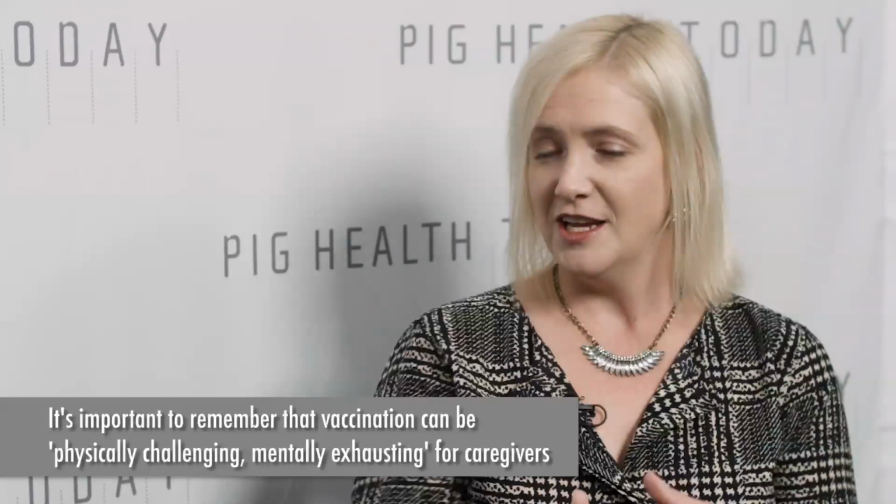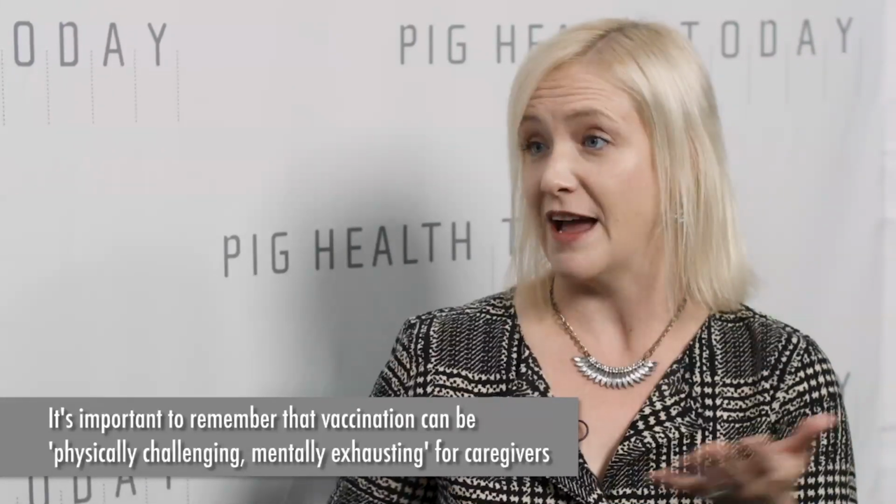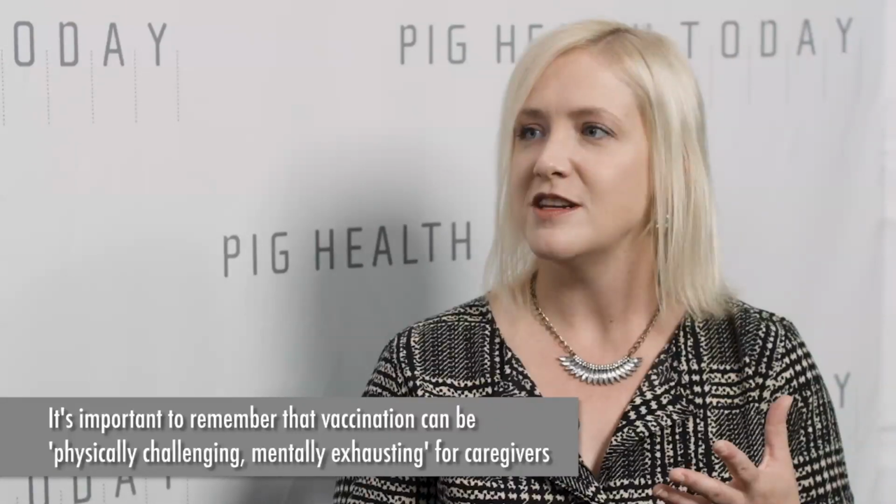It's challenging. The environment, you know, we keep these barns warm for the pigs, and especially if we're vaccinating younger pigs, we often may be in an environment that is much warmer than what is ideal for our comfort level. And so because of that, it's physically challenging, it's mentally exhausting. You're looking at multiple animals and making sure you're getting in the right spot. You need to be able to keep track of if you have vaccine left in the bottle, make sure that you're administering the right dose. So there's a lot of things to keep track of and physically administer at the same time. So it's not an easy job. And yet it's such an important job.